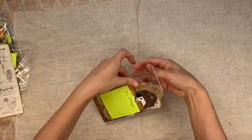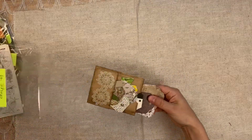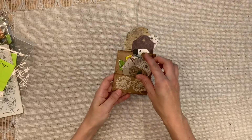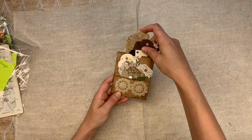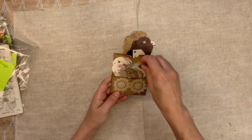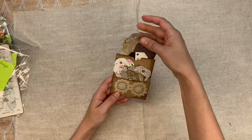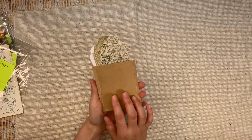Let's see, she says this is also in her shop. Oh, look at how gorgeous. It's a little pocket with all these tag cutouts. Die cuts, I guess I mean to say. Oh, so pretty. I definitely will use these tags, and I will probably put some ephemera or other things in the bag, journal cards, and use this in a journal because it is truly lovely.